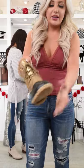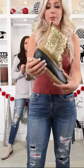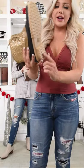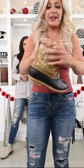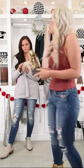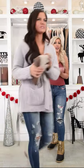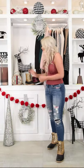I love the lace-up detail in the front. Full rubber outsole here. So if you aren't going in the snow, these are going to be perfect for you. Really, really good traction, grippy bottom. And then inside is a full Sherpa. Your feet are going to be nice and warm in these. Yeah, super nice and warm. But yeah, get them. They're so much fun. Everyone's so excited about those. Love it. Oh, I saw someone said you were curvilicious, and I totally agree.